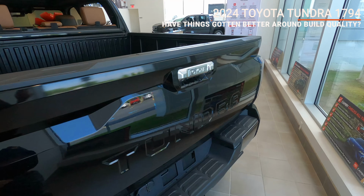Everything's like brand new in this truck. Very happy with this truck. It's a little bit dusty. Like I said, it's been a great vehicle. And let me show you the home screen. I'm averaging 17.2 miles per gallon.